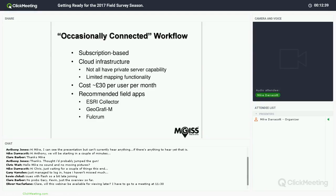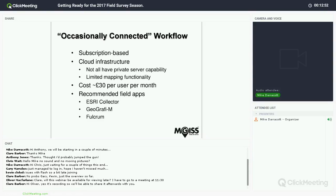at all times, but you can cache the data locally to your device for that location that you're going to be going out to, and then you're not reliant on an internet connection at all times, but you still can get data to and from the office or to and from the cloud very quickly as soon as you've got a connection. But typically these types of workflows and the software solutions that go with them are subscription based.